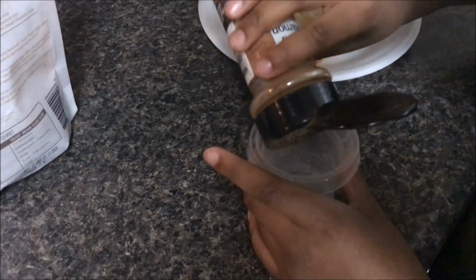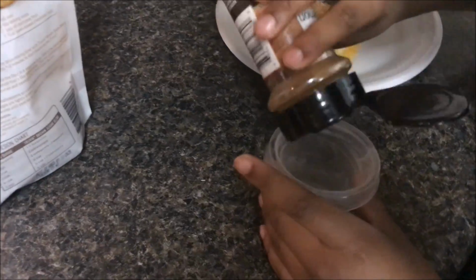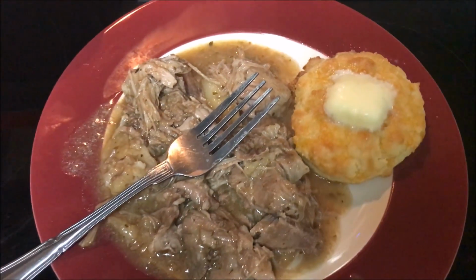And then Jackson is making a cinnamon sugar biscuit. So he's going to put a little bit of cinnamon and a little bit of the Truvia brown sugar and sprinkle it on his biscuit. And he's going to have a cinnamon sugar biscuit. Mom is just having plain. So that's what's for dinner.